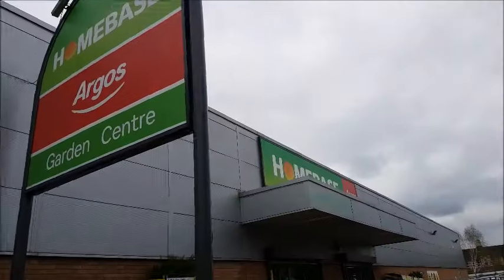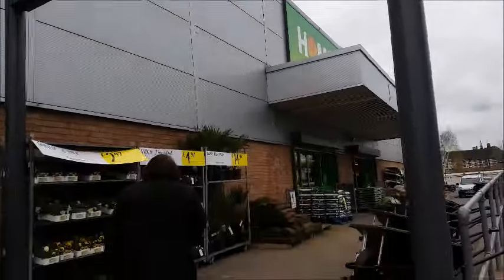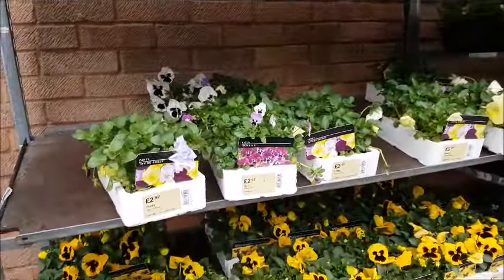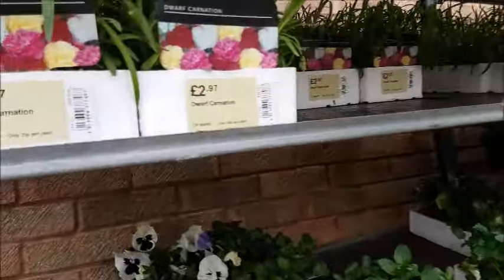So we're just going to go into HomeBase. And it also has Argos here as well, actually. See, officially, HomeBase is called a garden centre. But it's not just garden stuff. They do like homeware as well. And toilet seats. So what are these? Plants. I know they're plants. That's coloured carnations, but I've probably killed them.